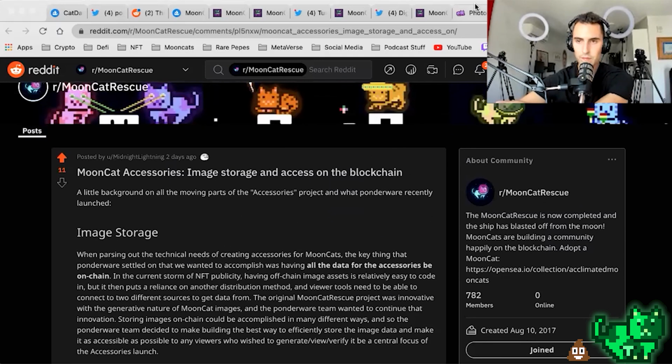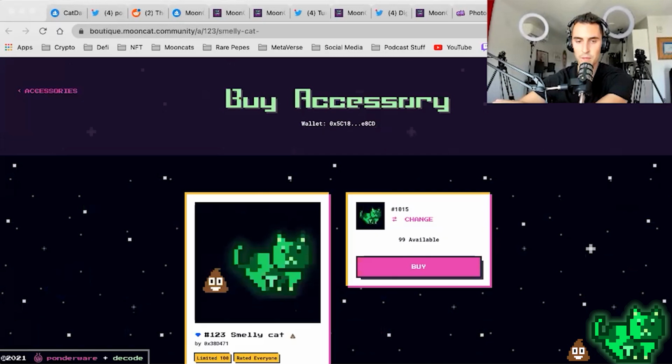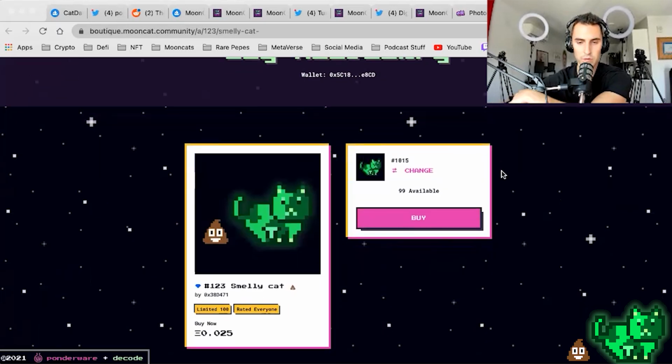So, what else do I want to talk about? I'm going to go on now, and I'm going to buy this poop emoji, the smelly cat. You can see the number right here, 1015, and it was actually named Mr. Pooper back in 2017. And so now somebody came out with the smelly cat, number 123. Personally, I think this will add some value. I think this is just speculation.